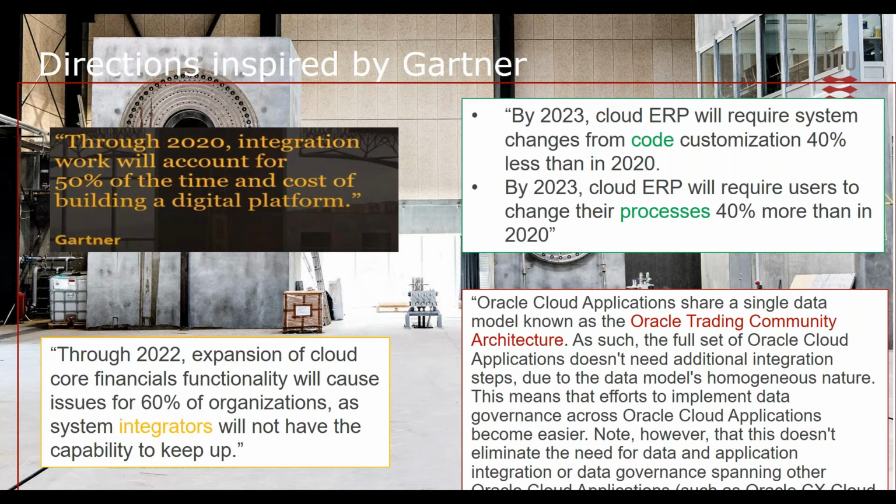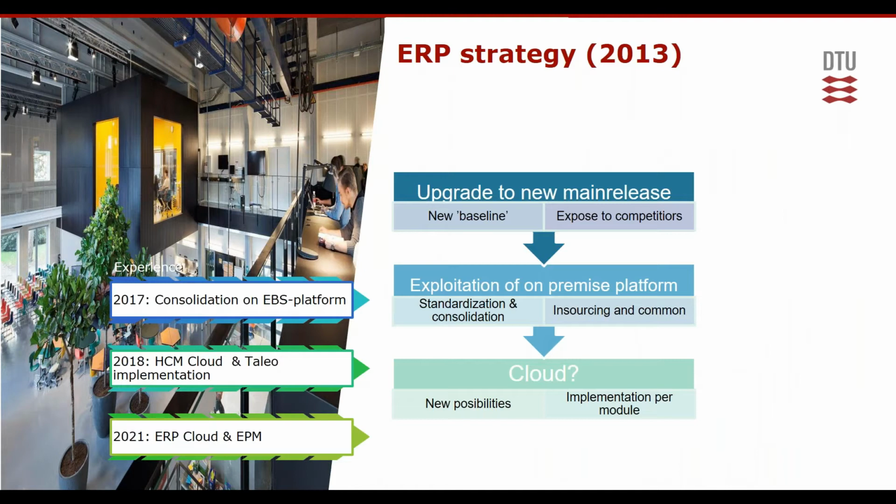And also, this is about the data model, so it's more technical, but this Oracle Trading Community Architecture, which is about the single version of the truth. Back in 2013, there was quite some mess about the universities in Denmark, and DTU, and in this cooperation, we built an ERP strategy saying that we should make a new baseline, and then we should exploit the on-premise platform, and then we should consider moving into cloud, and that's what we have been doing.